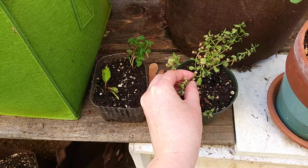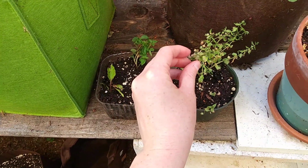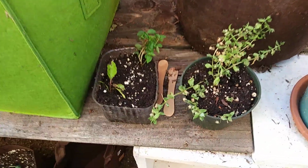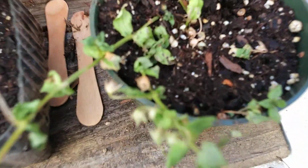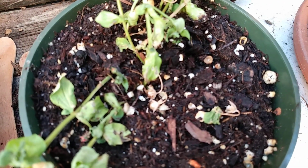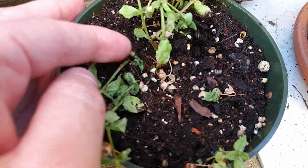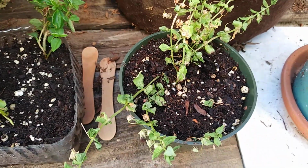I'll probably post on some plant identification site, see what I can find out about it, because I always like the little tiny flowers. I don't know if you'd be able to see, but, oh gosh, I hope I could. Wouldn't it be nice if I could zoom in on that? But a little bud going right there.